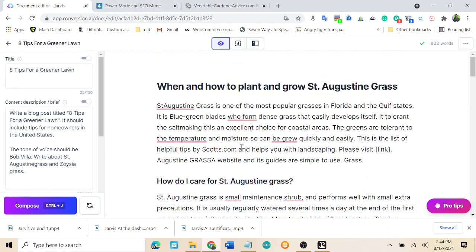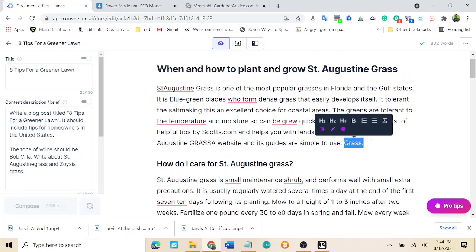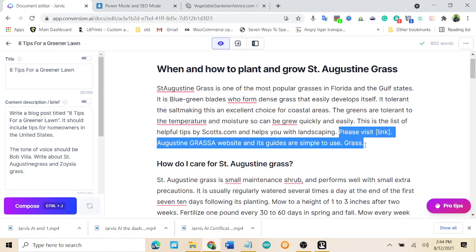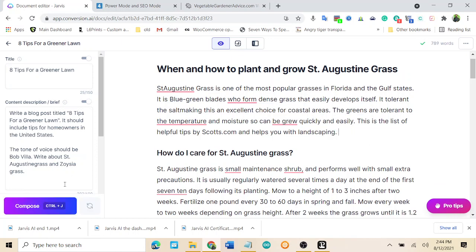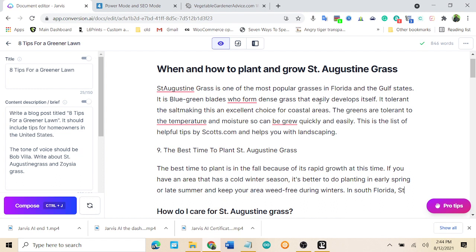And we want to expand upon this, so let's take that out right there, and let's click compose and see. The only thing Jarvis knows is up to this point right here. So it's looking at this, and it's looking at this over here. So it continues writing, so we can have it continue on.